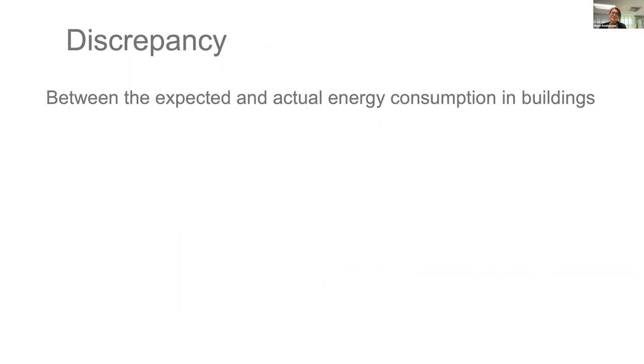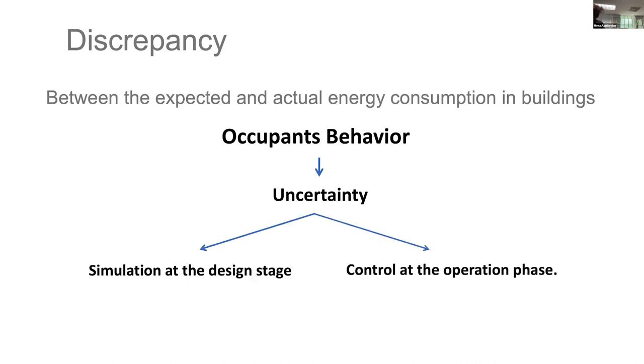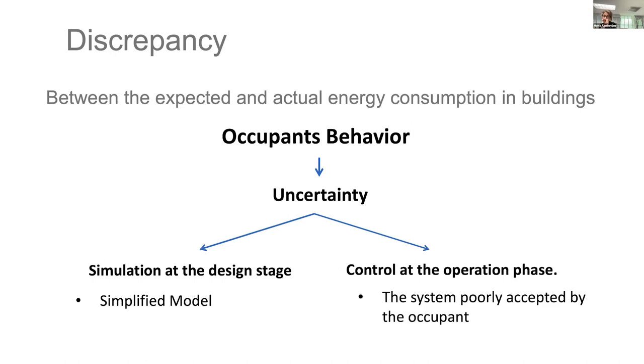There is a discrepancy between the actual energy consumption and the expected energy consumption that we see. We are designing it, we do simulation, and it tells us this is how the consumption will be, but we do not take into account human behavior. That's the uncertainty for the designers doing the simulation at the design stage. Then it goes to the control loop during the operation phase, and we are not accepting feedback from the occupants, and we didn't even take them into account in that kind of simulation.